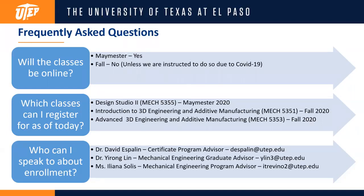Next question is, which classes can I register for as of today? So again, for the Maymester, we have our Design Studio 2. So, that's starting May 18th, I believe. So that's our Maymester. And then for our fall semester, we have our Introduction to 3D Engineering and Additive Manufacturing, and that's listed as MEC 5351.